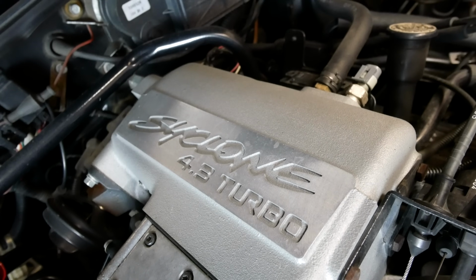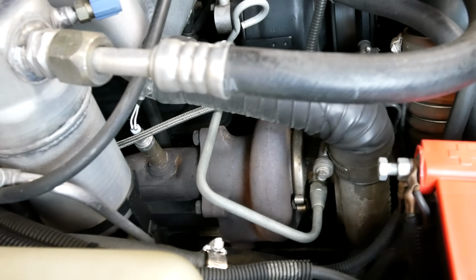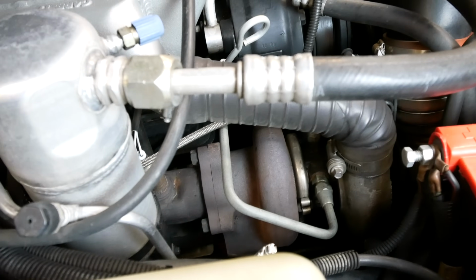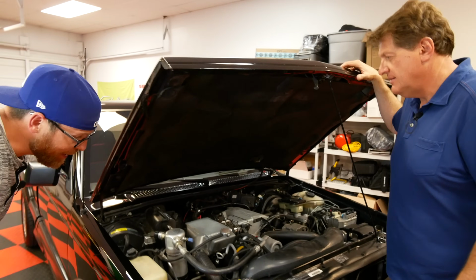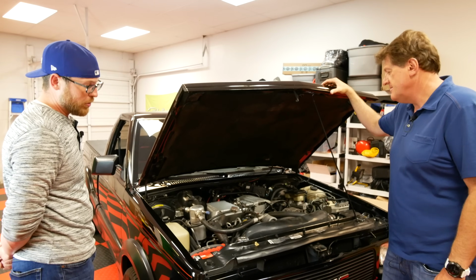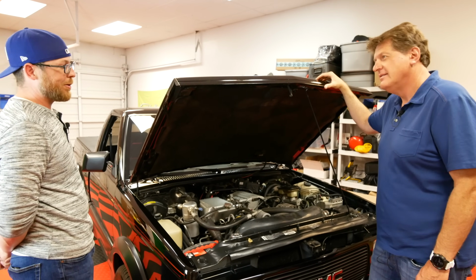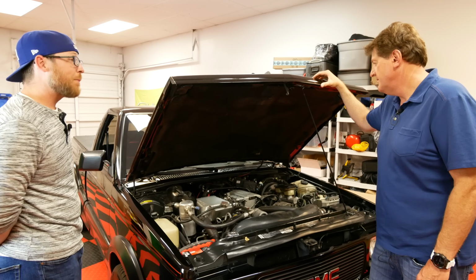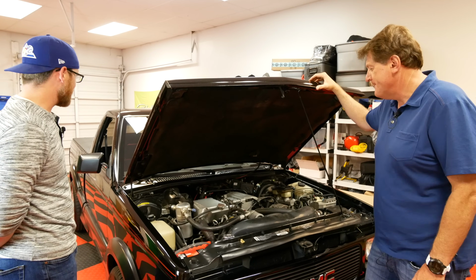What's really cool is right here, you can see it says Cyclone 4.3-liter turbo. Here's the big turbocharger right here, so you can actually see where the turbocharger is. Really easy to work on, too, actually. Everything is right there. It's a 4-speed 7R4 transmission, so it's got the overdrive, too, so you can cruise on the highway. At 65 miles an hour, you're only at 2,200 RPM maybe, so it's a good cruiser. You're not wrapping up real high on the highway or anything like that, which is nice.